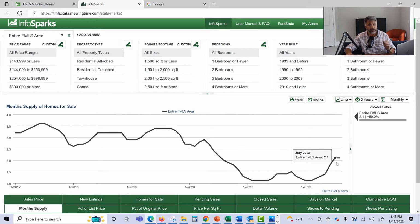Part of it is understanding that inventory is a very cyclical thing. Summertime, the end of summer, the way the prices and the inventory react a lot of times is just simply per the year. But you can see here, over the last couple of years, our inventory is starting to creep back up. But historically, it's still very low.